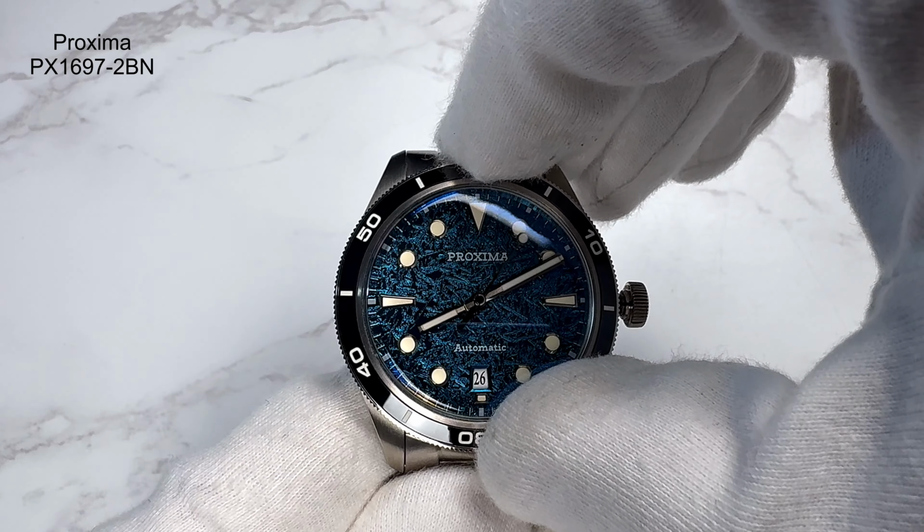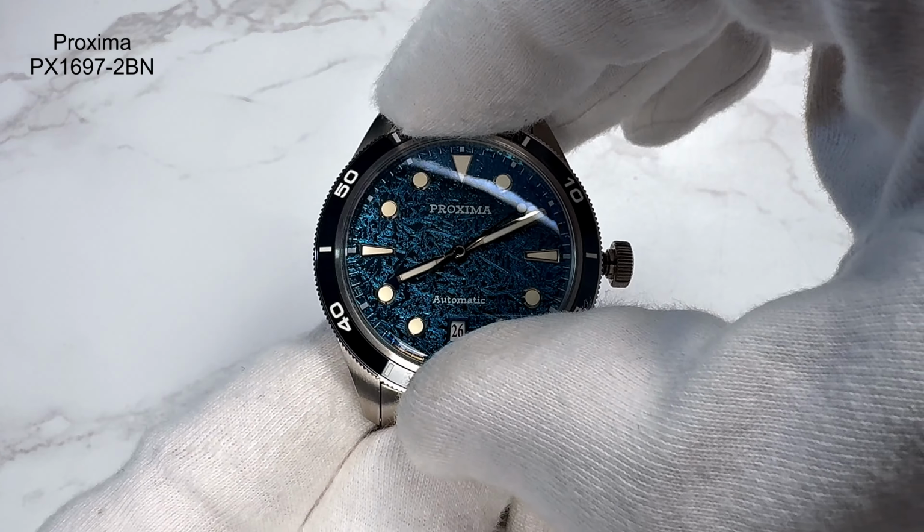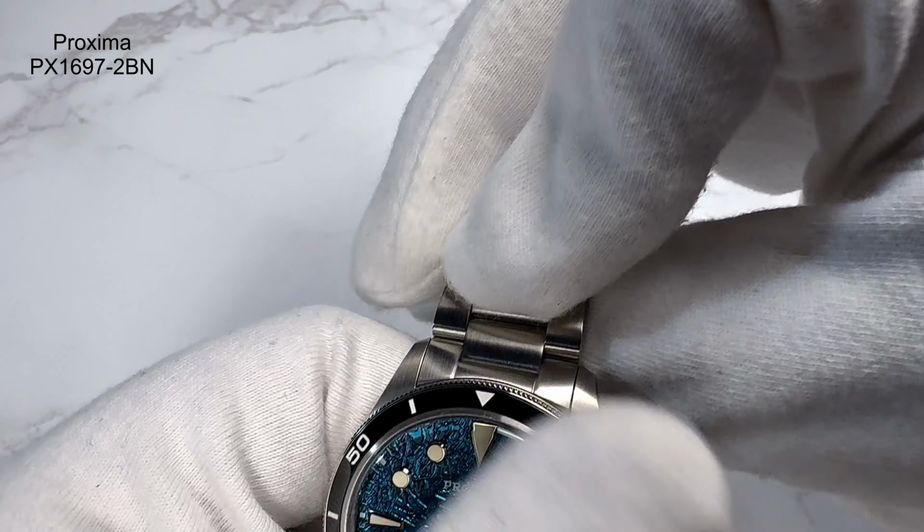You'll have just noticed I've left it, but look at that play. That is not ideal, to be honest. I wouldn't have expected that from Proxima. Proxima are by far one of my favorite brands, but you can quite clearly see the play in that bezel. So yeah, that's a bit disappointing.